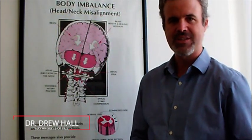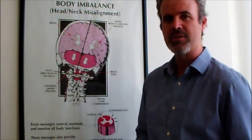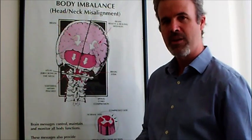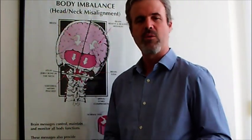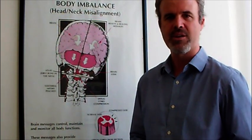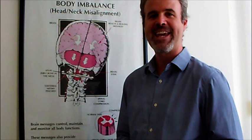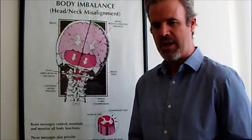Our office specializes in this upper neck region and its influence on the central nervous system, mainly the brainstem, the spinal nerves, and the cranial nerves that come out of that area. But what I want to talk about today is suboccipital neuralgia. We've had about 10 cases literally in the last 3 months come into our office.